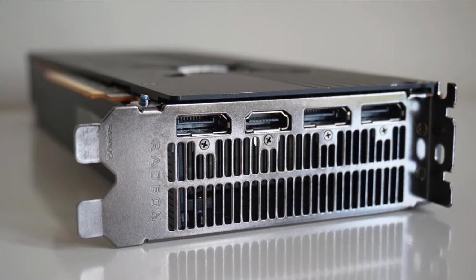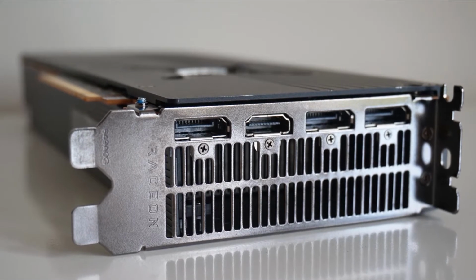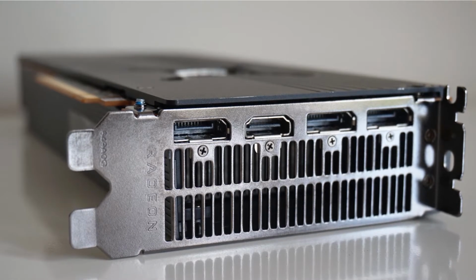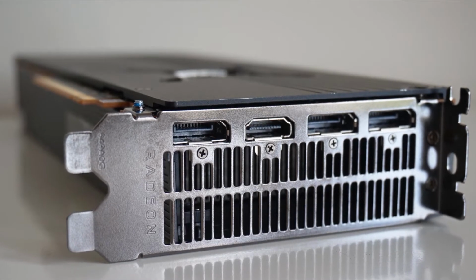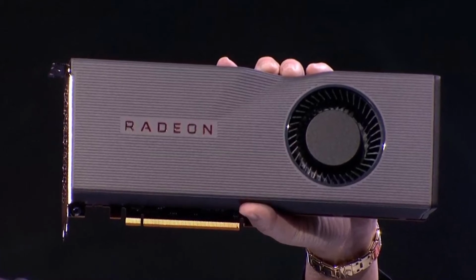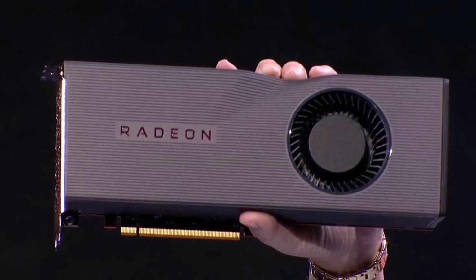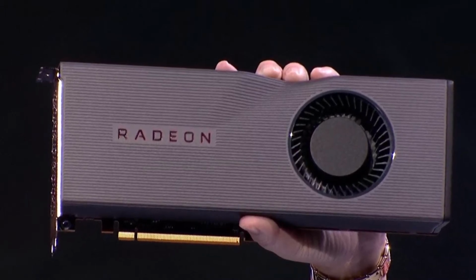The matte gunmetal shroud is accented by a red Radeon logo on the side of the card, while the face is emblazoned with the same lettering. A noticeable inclusion for those who have been a fan of AMD cards for the past few years is the blower fan, a distinctive cooling design that pulls air in from the case and shoots it out the back of the card to keep the inside of your case isolated from much of the expelled GPU heat.